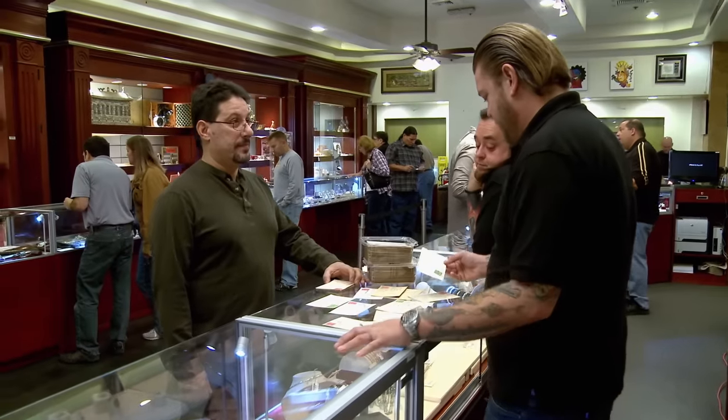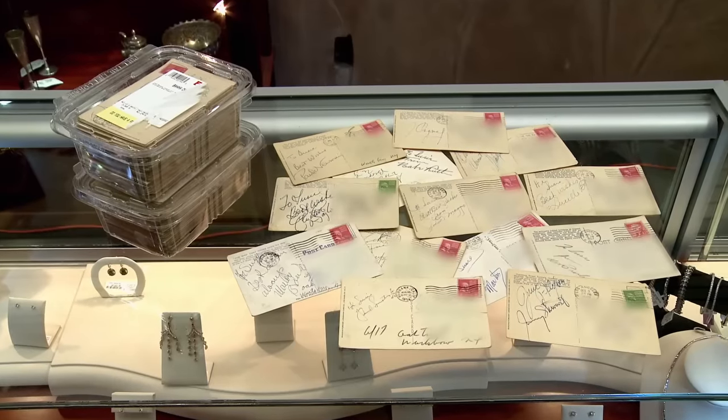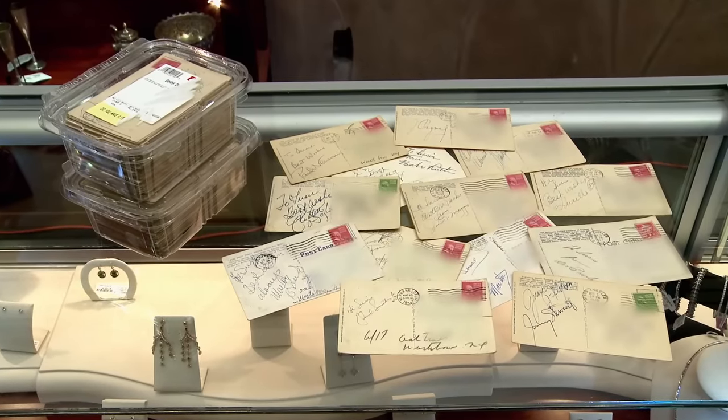Earlier, a guy came in with a huge collection of celebrity-signed postcards from the 1940s and 50s. I'd never seen a collection quite like it, so I called up my buddy Steve to come down and take a look. Hopefully, he'll be able to tell me if they're legit and what they're worth.